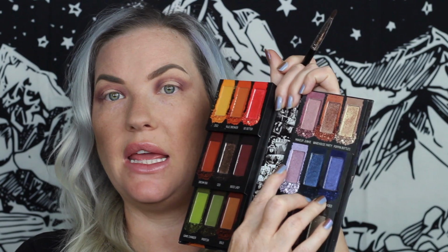Next, I'm going to lay down in shots all over my eyelid and just kind of bring it up into my crease. And because this is a metallic, I'm using my flat paddle brush to do this. And I just want this to kind of start a base color.